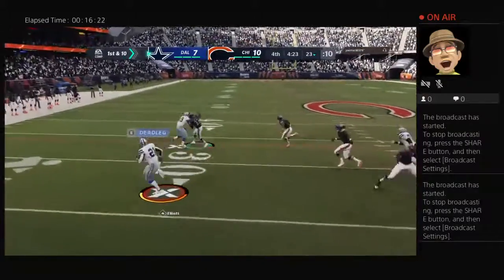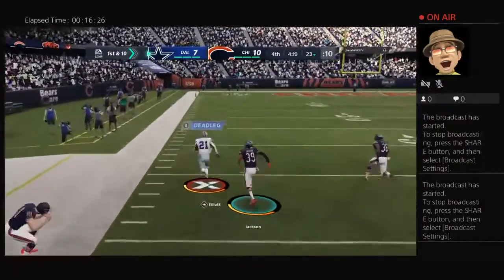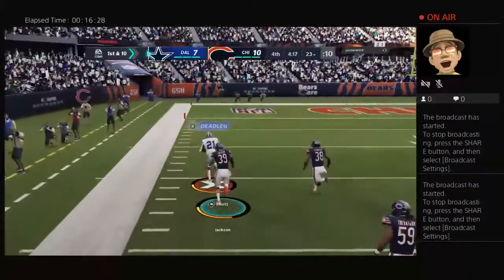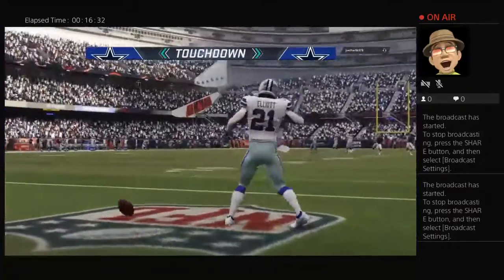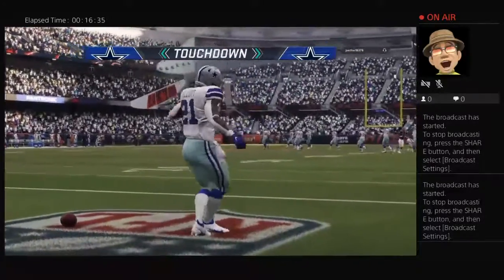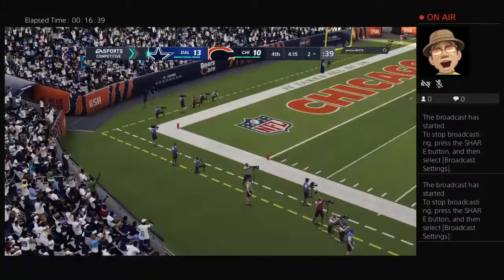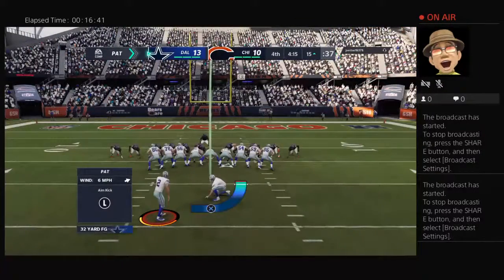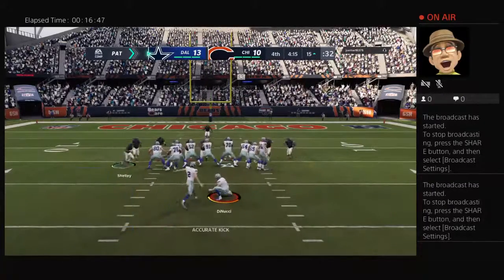Here's Elliott. And he'll take it into the end zone for a Cowboy touchdown. Ezekiel Elliott, 77 yards. And the Cowboys have retaken the lead. Well called, well blocked, and then he just made a great play. That was an athlete going a long way.